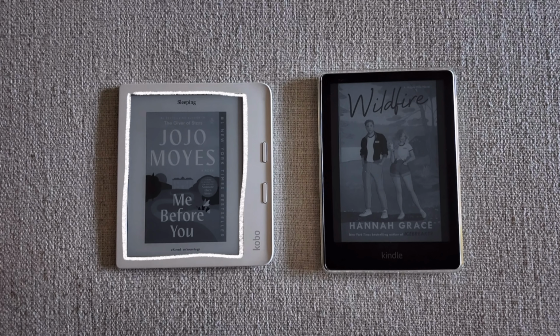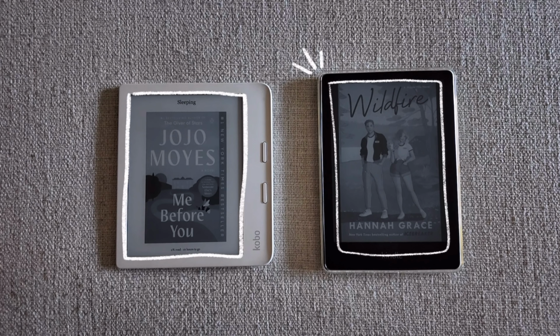So let's talk about the form factor of these devices. The first being screen size. The screen size between these two are honestly really similar. They're about the same size. I have noticed that because the Libra 2 has a handle with buttons, it does make the screen size seem bigger for some reason, even though they are the same.